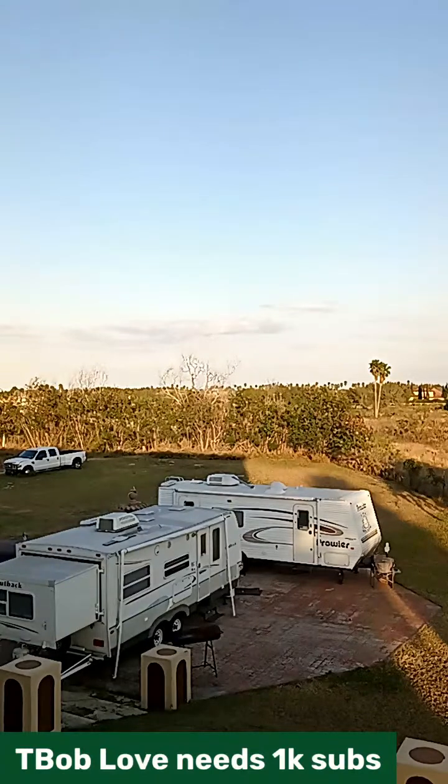What's that titmouse making that noise right there, I think? Over on the other side of the house there. I can hear him though.